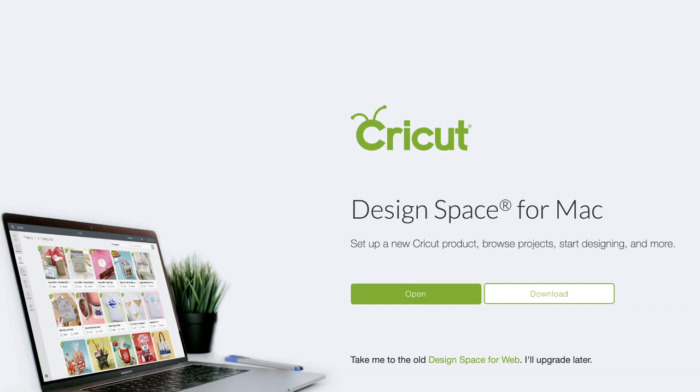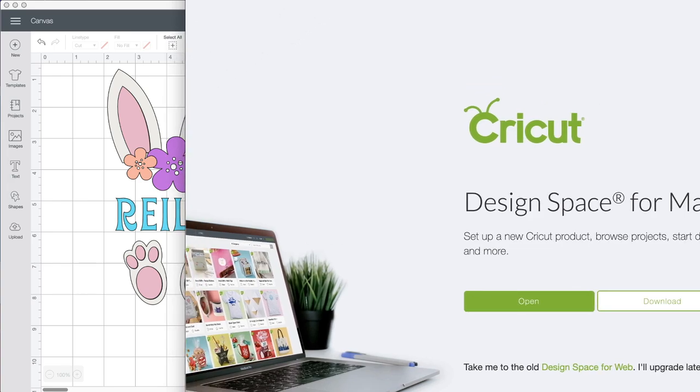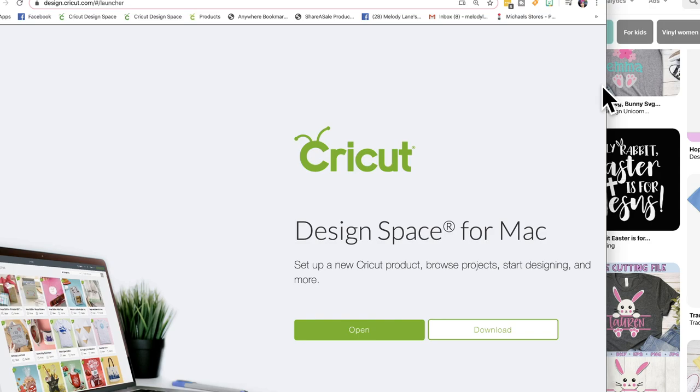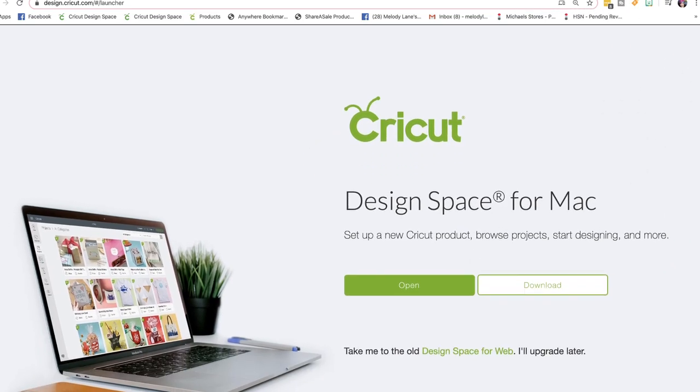How do you save a project to the new Design Space? Hold on, let me show you this. Oh, you guys can't see. Hold on, Design Space. So what I just did is make this smaller so it'll fit the screen. Well, now I made it too small. It needs to be shorter.